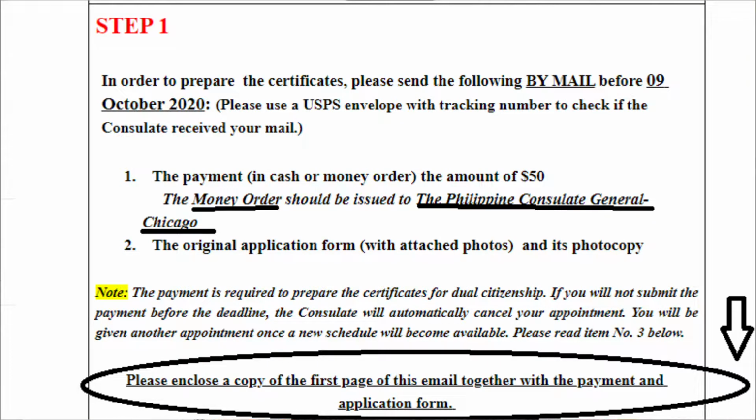So in order to prepare my certificates, they have to print out the certificate of me having been accepted as a dual citizen. They ask for payment for your application, and they also ask for your original form with a photocopy, just like here on the screen. They ask for the payment either in cash or by money order, with the original application form with attached photos and its photocopy.